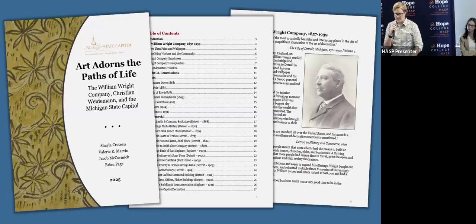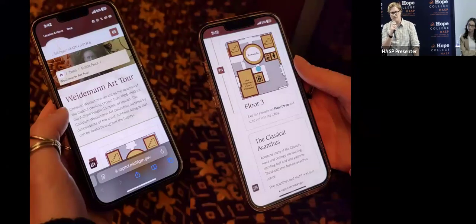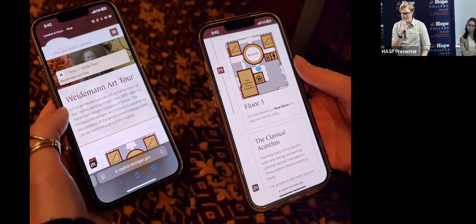And then finally, if you've been to a historic site, a lot of historic sites and museums are now utilizing smartphone tours and audio tours where you can go through with your own phone and explore at your own pace. We developed a short little tour for this exhibit specifically. The exhibit is located on the ground floor of the Capitol, right outside the east elevator, our main elevator.